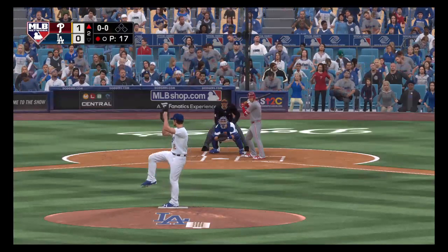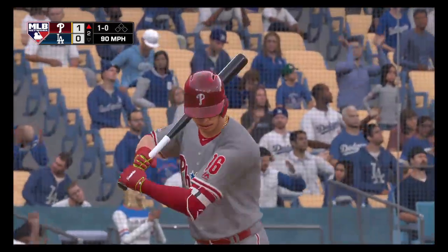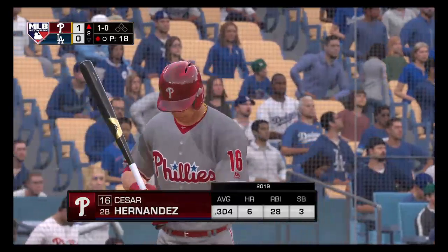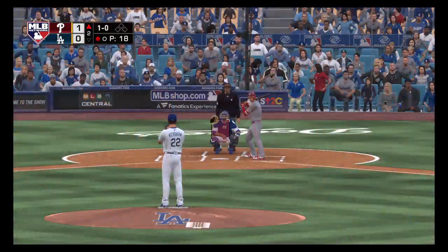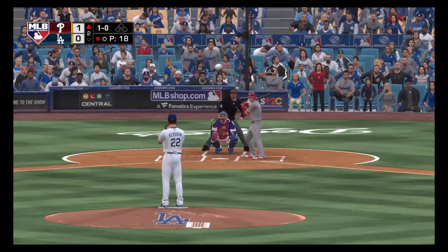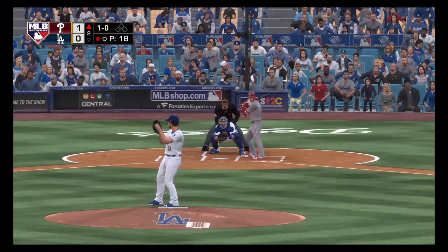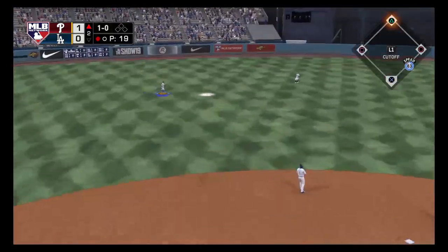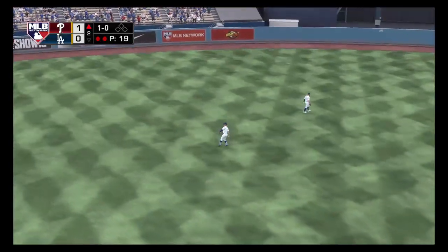The second baseman, Cesar Hernandez. Standing in now, Cesar Hernandez, as he will look at a first pitch fastball for ball 1. He'll enter play here at .304, 6 home runs and 28 RBIs. The windup and the 1-0 pitch. Fly ball out toward left center field. On the move is Taylor. He makes the running play. 2 down.